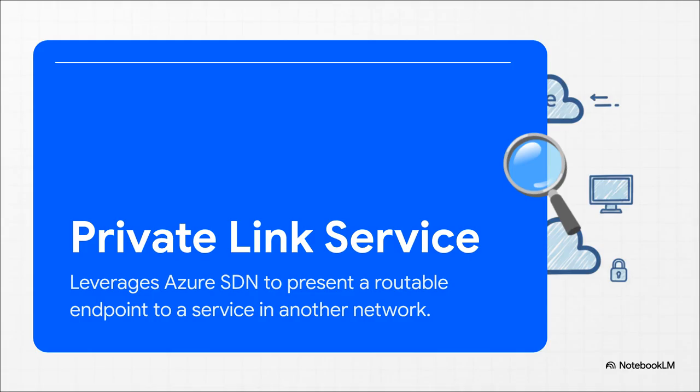So the basic idea here is pretty cool. Private Link Service uses Azure's own network fabric to create this secure private endpoint for your service. This little endpoint then shows up inside another VNet, and it lets that network use your service without any crazy routing, no VPNs, not even an internet connection. It's literally bridging two networks that otherwise could never talk to each other.